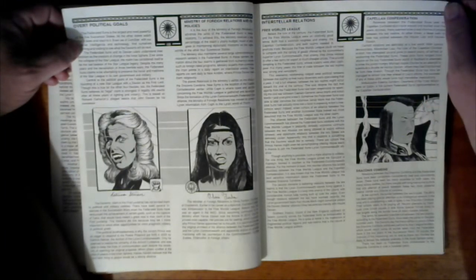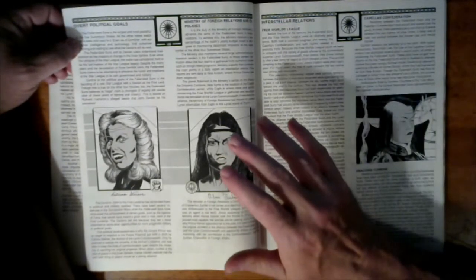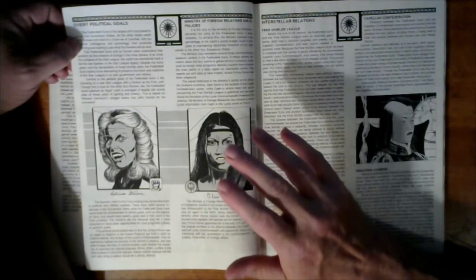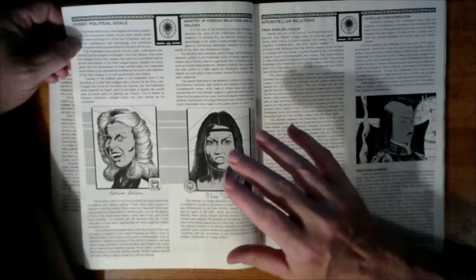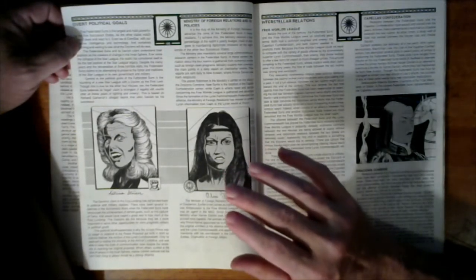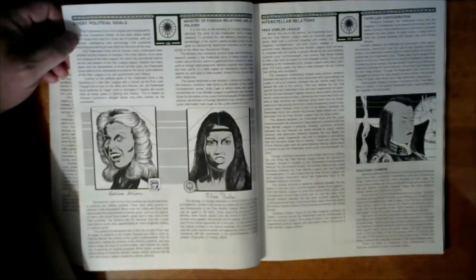Interstellar relations with the Free Worlds League, compelling confederation. So as of 3025, Hanse Davion and Steiner start hatching this series of detentes and meetings, and they open trade with each other. They start trading ideas and military expertise and production.